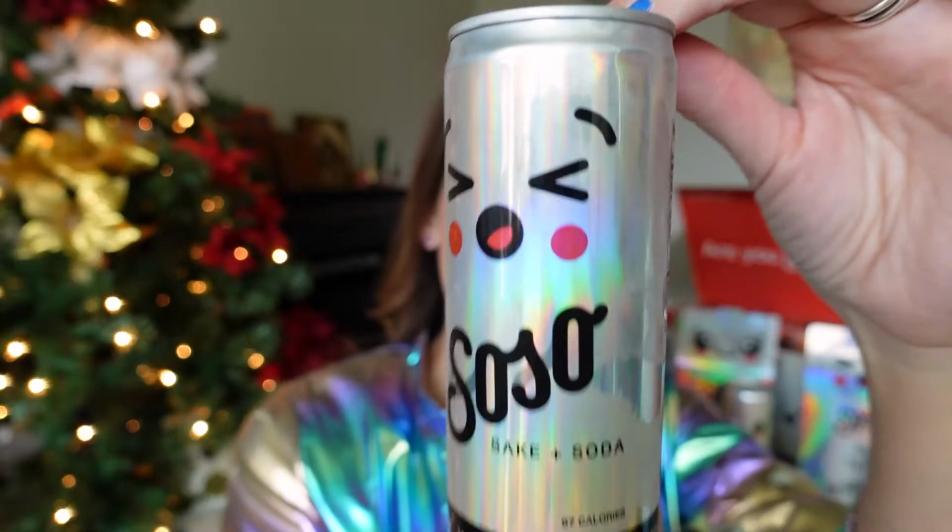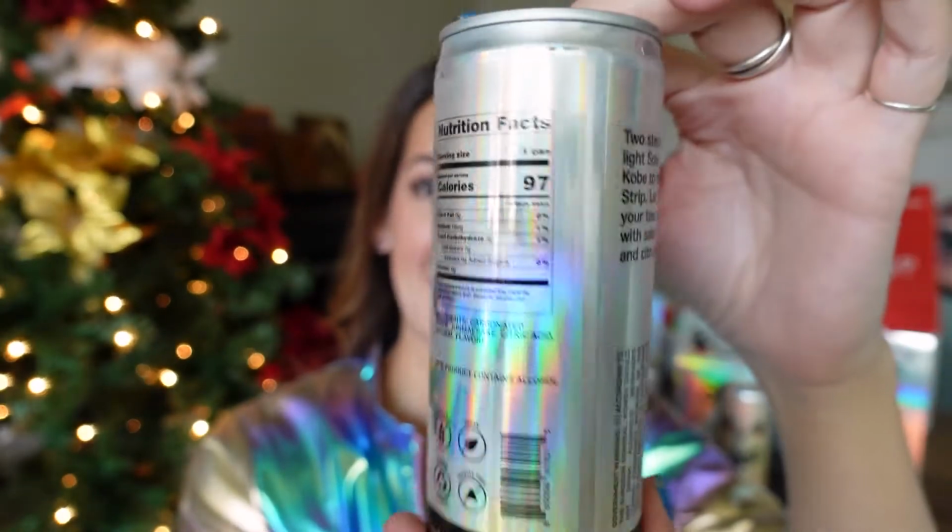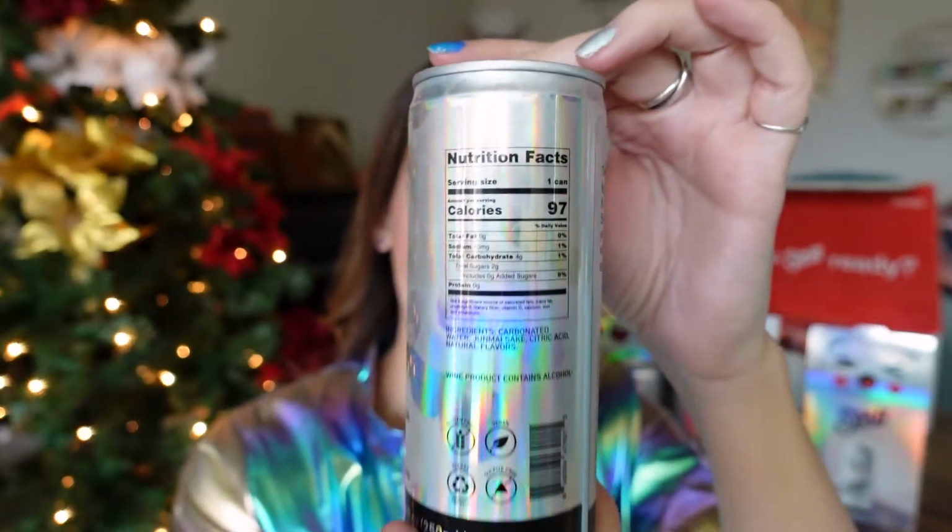Last flavor is Yuzu. If you don't know, Yuzu is like a Japanese citrus. It doesn't necessarily mean lemon or lime or orange. It's its own citrusy goodness. Two steps in the light Soho mist from Kobe to the Sunset Strip. Let Yuzu tickle your toes and fill you with the sake goodness and citrus gold. Ta-da! Cutie patootie little Yuzu. And again, the nutritional value is the same.